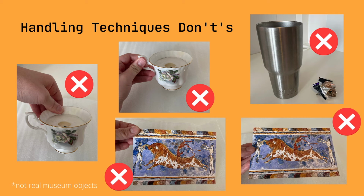For paper objects, they should never be handled by the corners and edges as these areas are likely to crinkle, warp, and tear. The work area should also never be littered with garbage, especially food garbage and drinking cups, as this can lead to accidental spillage and the staining of objects.